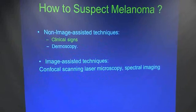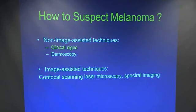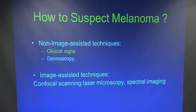How to suspect a melanoma? When the patient comes, what are we going to do? Mainly the diagnosis and the suspicion rely on the clinical signs. So that's what I'm going to remind you of today.